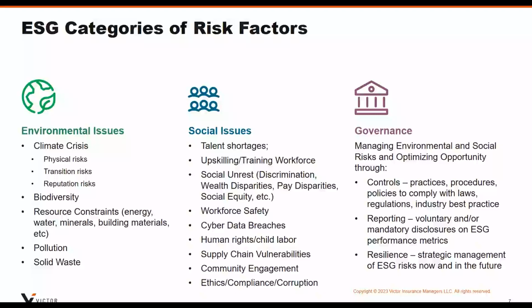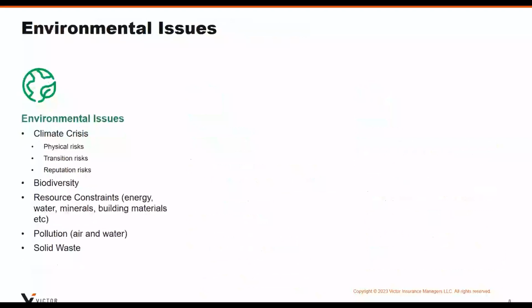Let's start first with the environmental issues that fall into ESG. And keep in mind, this is not a comprehensive list of all the environmental issues. I'm just hitting on the high points because I just want you to have a better sense of the scope and breadth of ESG risk factors. So let's look at environmental issues first.